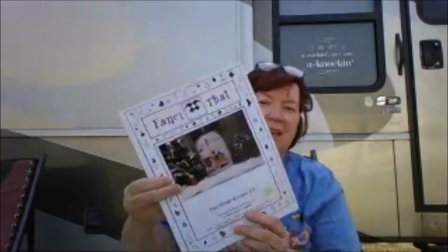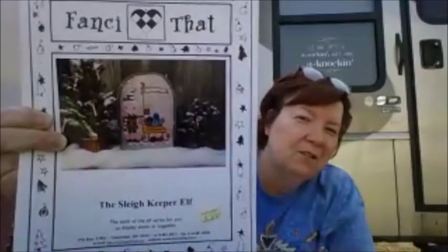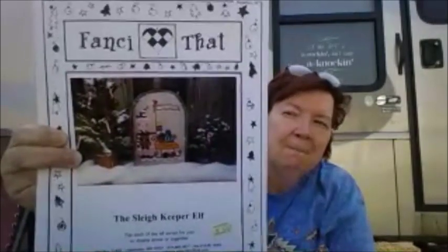And then these I got on eBay, and I was so thrilled because I had been collecting this series for a while, and I had one that I was missing, one in the series of these elves, and I found it at an awesome price, and this was the one, the Sleigh Keeper elf. So now I have all the elves in this series, and I really want to do these. They are so cute, and they're from Fancy That.